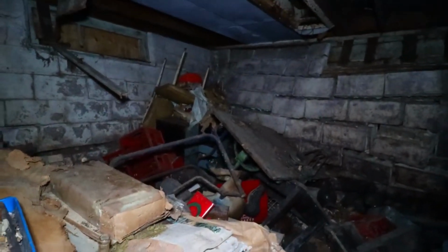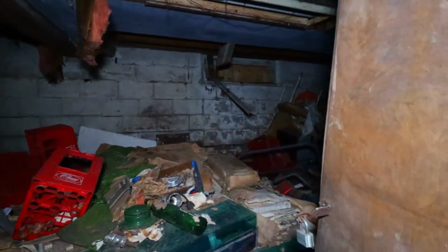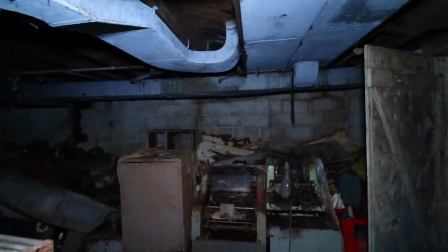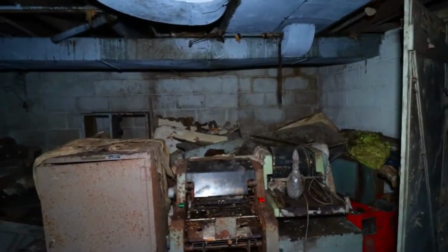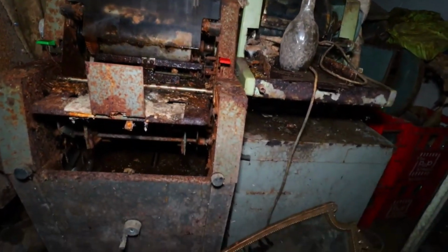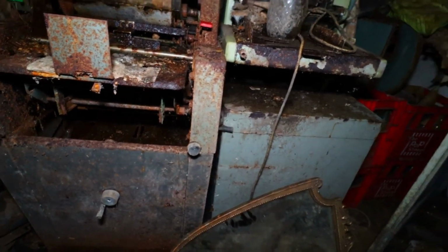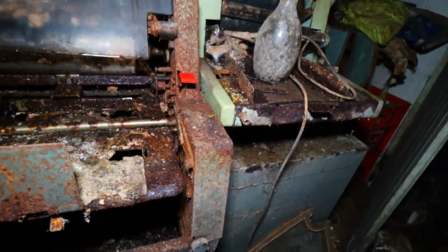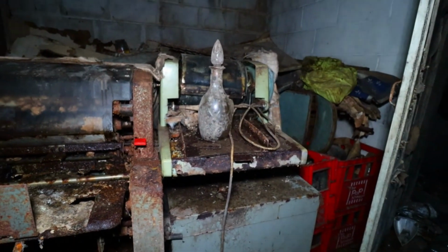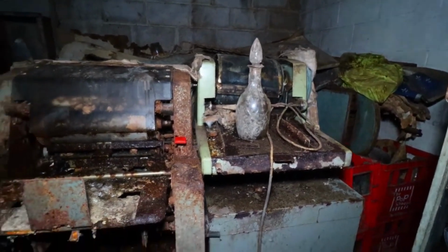Honestly, with the condition of that wall and everything, I'm not going to try to go too far in there. I know there's some cool stuff, but I'm just not going to risk it. I say that after climbing down those stairs. Some machinery that I have no idea what it's for. If any of you do, please let me know. Almost looks like grinders, but then not really.